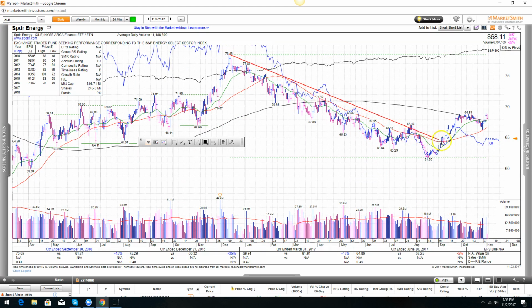If we go to the daily chart, you got this long breakout. This just wore everybody out who tried to pick a bottom in energy. And then you have a breakout, right? You better take it seriously. And then the first pullback, there's your reversal zone right there. And then it's trying to break out.